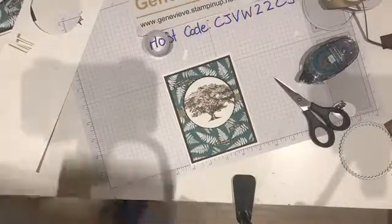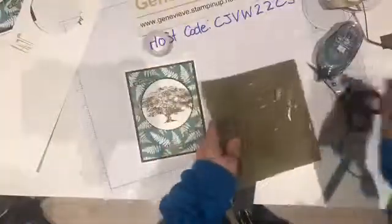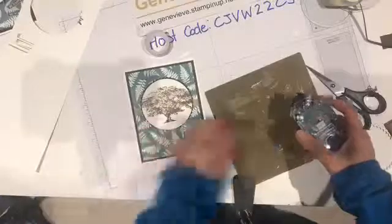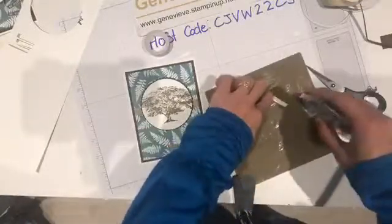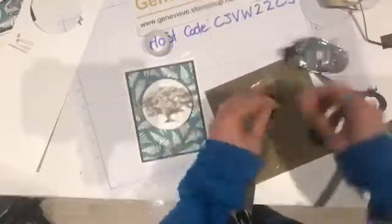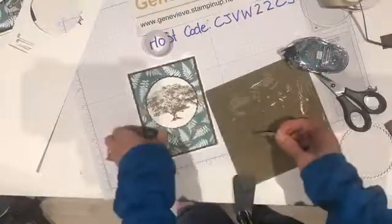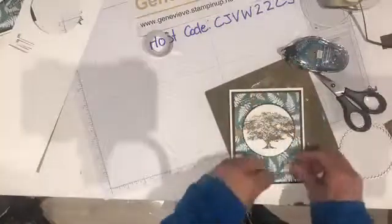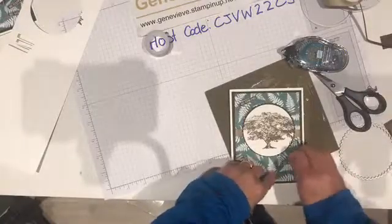My trusty silicone mat. Whoa, guys, I almost slipped on a Big Shot plate there. That would have been a disaster of unparalleled proportions if I had broken my leg during a Facebook Live. You'd hear me lying on the floor, writhing in pain. Anyway, but fortunately, I did not fall. Okay.